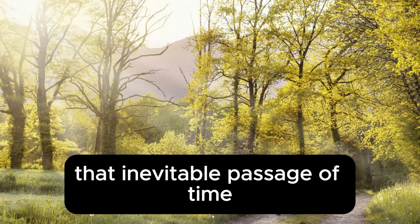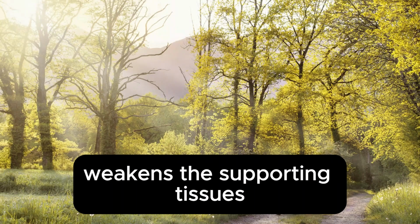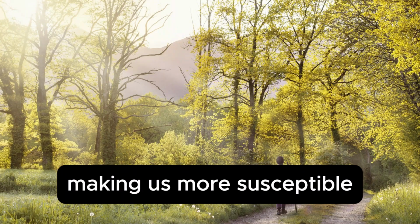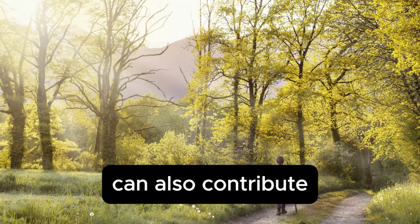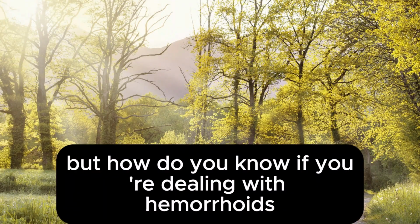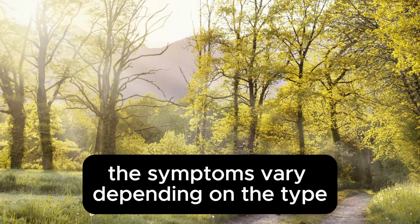Age, that inevitable passage of time, weakens the supporting tissues, making us more susceptible. Finally, heavy lifting, those moments of physical exertion, can also contribute. But how do you know if you're dealing with hemorrhoids? The symptoms vary depending on the type.